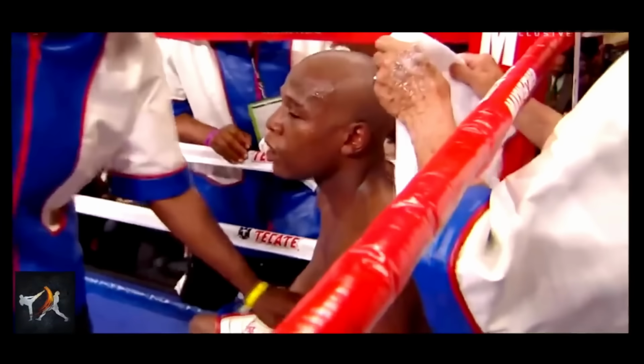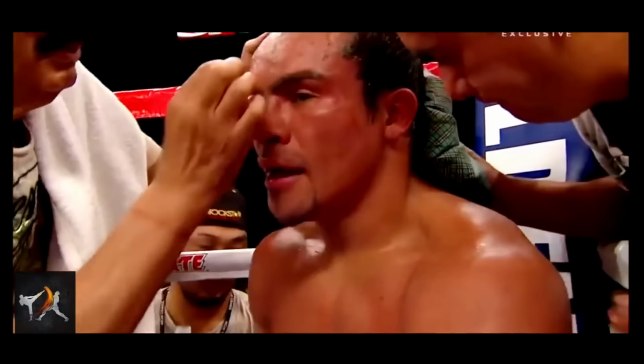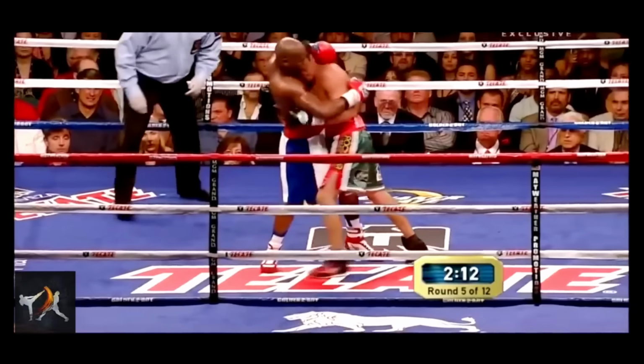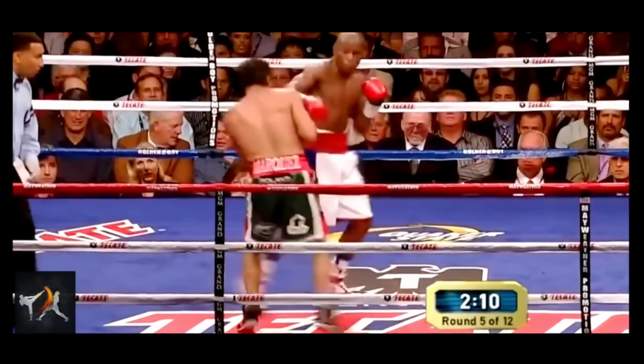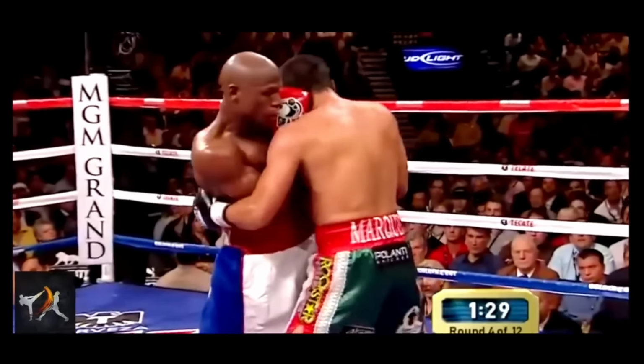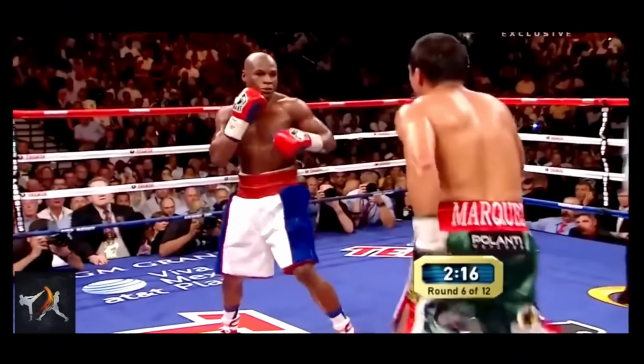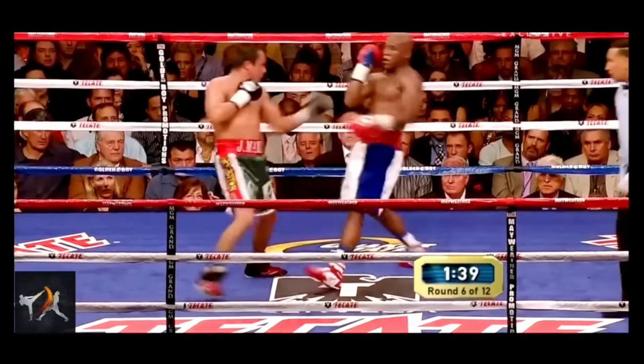But if Mayweather is one thing to his competitors, he is the killer of hopes and dreams. Perhaps realizing that his lead hook was now doing him just as much harm as good, Mayweather abandoned the punch that had scored him an early knockdown almost entirely.